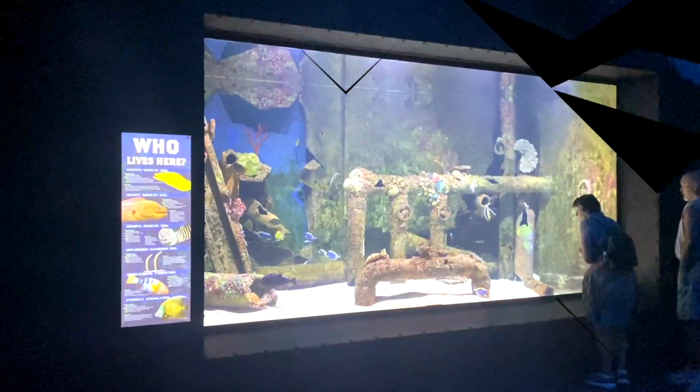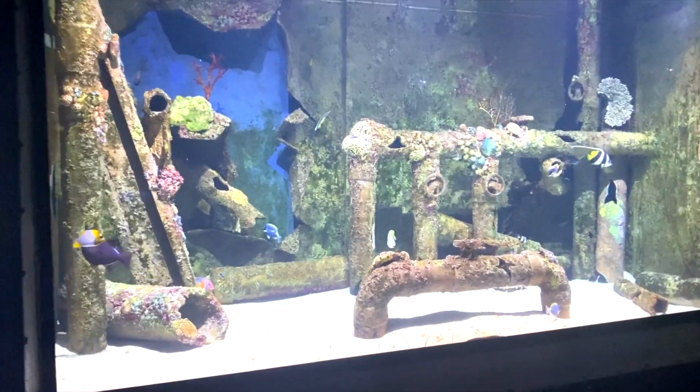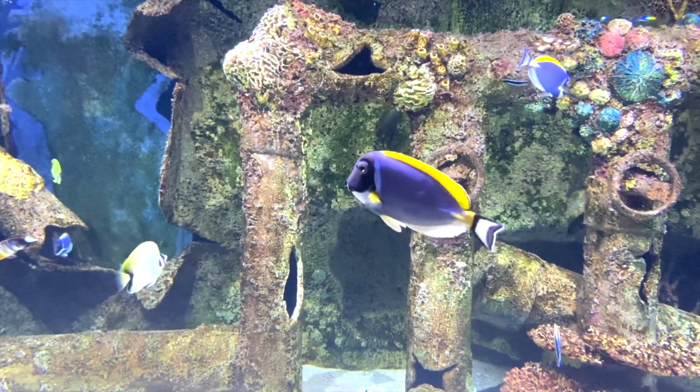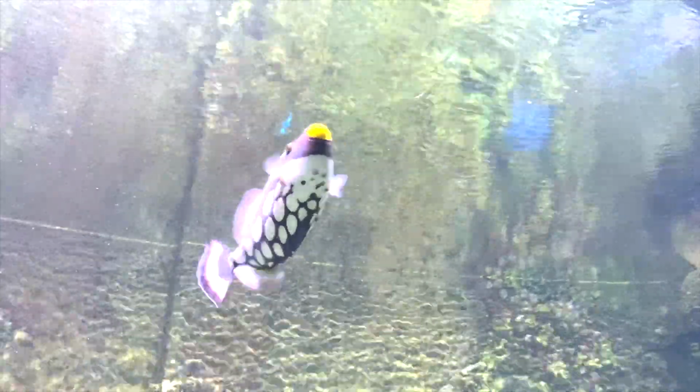They had tanks filled with fish. This is one of the biggest tanks. They had garden eels, I'm pretty sure. Like, in Finding Dory in the touch pool, there's these small eels that come out. You can see those in here. Like, these are the tangs. I know, it's a triggerfish, I'm pretty sure.